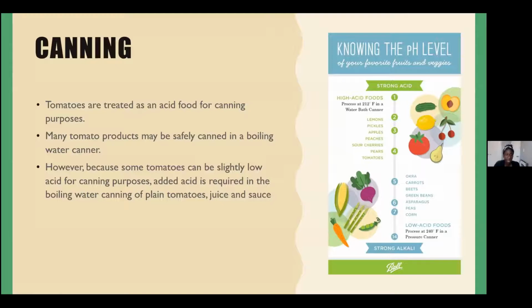When we think about canning, there are 2 different methods. We have a water bath canner, or we have this right here, the pressure canner. The water bath canner is for our more acid foods. Water bath canning, or what we call boiling water canning, is when we can in a big pot and the boiling water heats up to 212 degrees, and that's what's going to kill our bacteria and make it safe. Then we have pressure canning, and that's going to be for our more low acid foods.